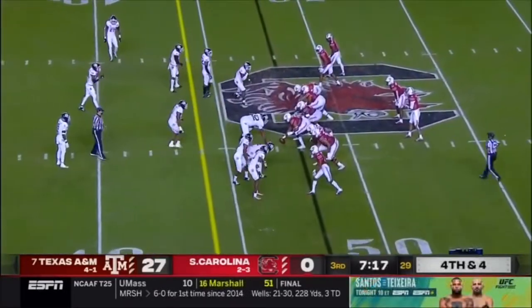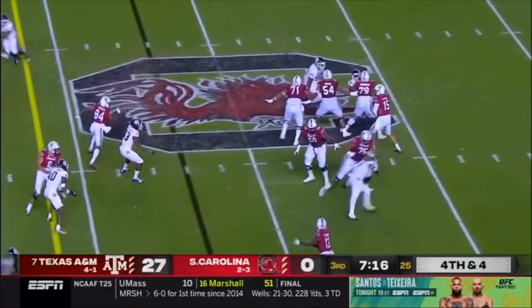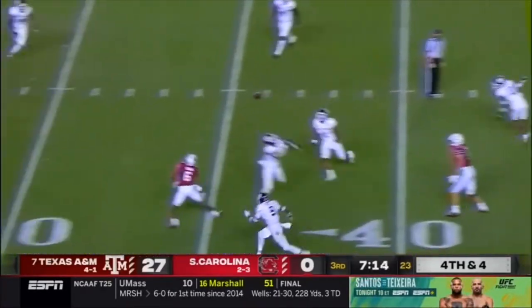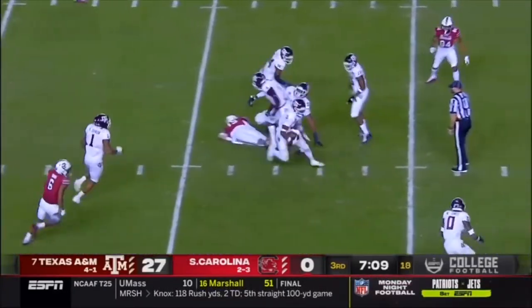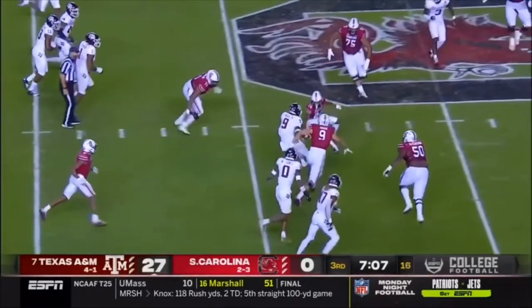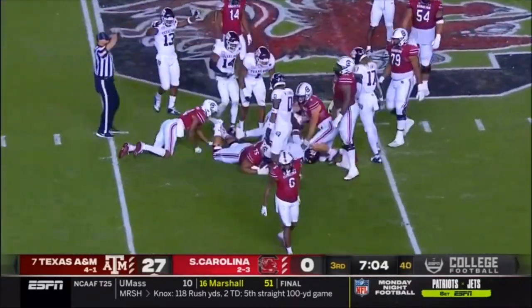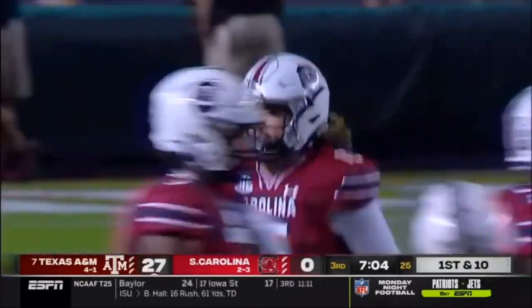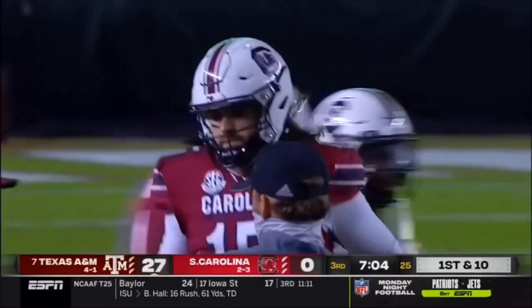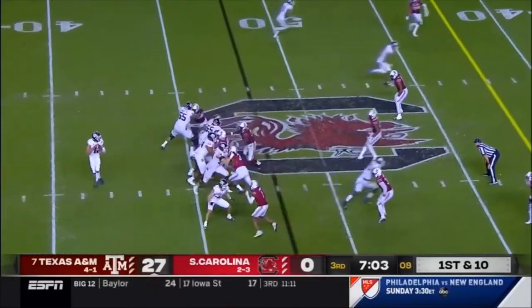You need this first down to try to get back in this ballgame. Smith in motion. Hill looking to get rid of it. Ball tipped up and intercepted by O'Neal. Still on his feet, Leon O'Neal runs it back near midfield. And the second turnover of the ballgame for Texas A&M. First and 10 from the 48.